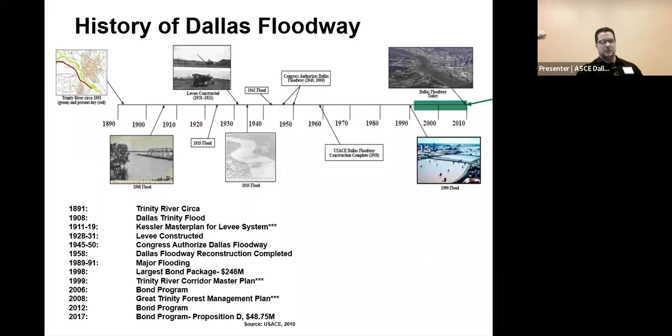Here is a little timeline going through all the major floods and bonding programs, and then when the levee was constructed. Our current project is over here, closer to after 2010, when it finished design and went to construction. So that's how it currently looks now with the Dallas floodway.